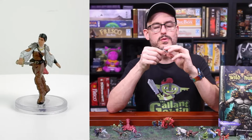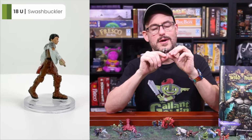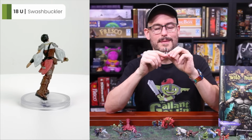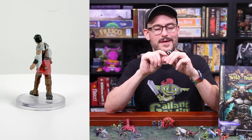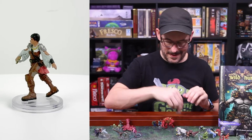Finally, our last mini of the set does not appear to be a duplicate, but it does appear to be another sort of generic character. It is a Swashbuckler. Yeah, that's cool. Swashbuckler is actually a class in Pathfinder. But yeah, there's a lot of cool dynamic movement in this mini, which is really cool. Flowing shirt. Kind of a cool outfit as well. So, yeah, I like it.